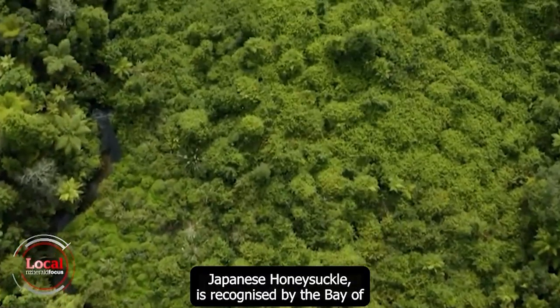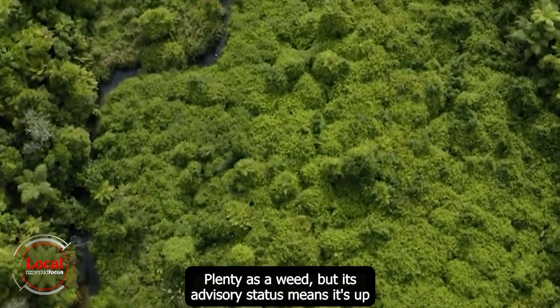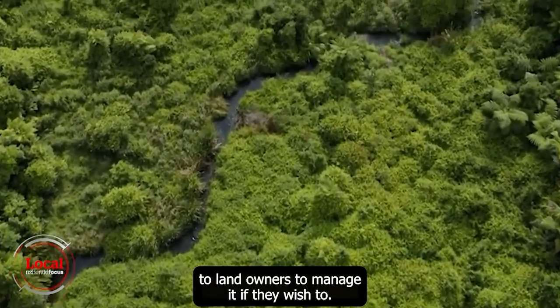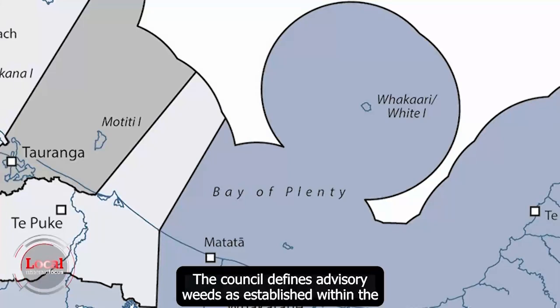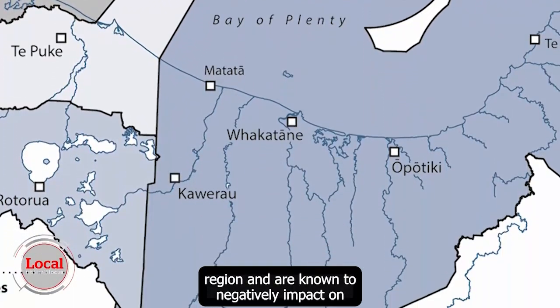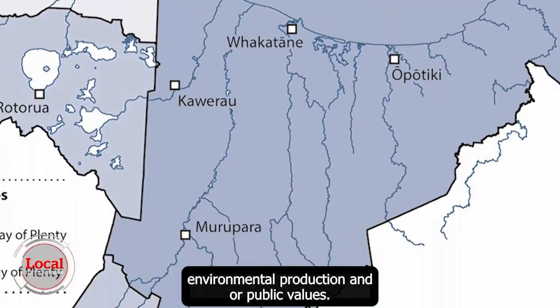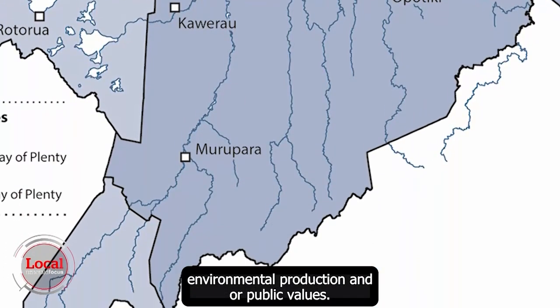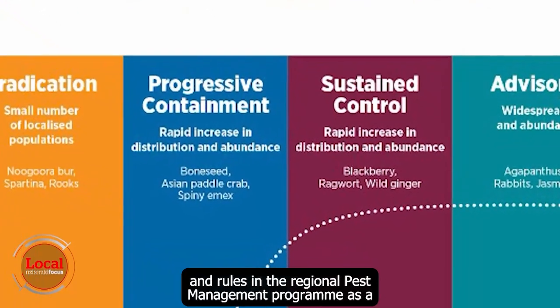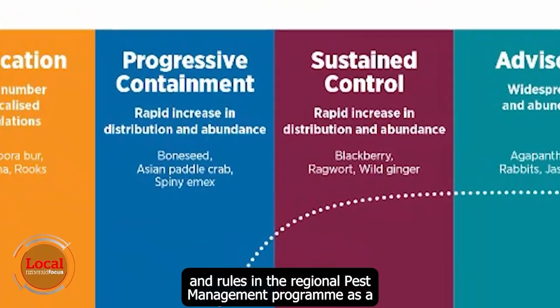Japanese honeysuckle is recognised by the Bay of Plenty as a weed, but its advisory status means it's up to landowners to manage it if they wish to. The council defines advisory weeds as established within the region and are known to negatively impact on environmental, production and/or public values. These pests are not the subject of identified programs and rules in the Regional Pest Management Program.